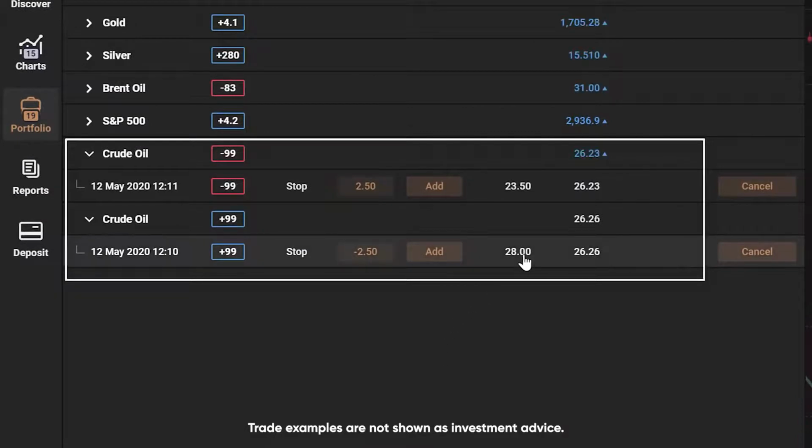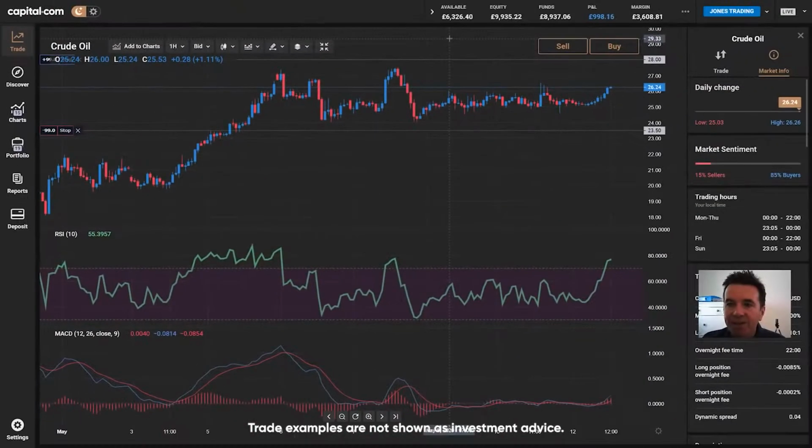So if oil gets to $28, I want to be a buyer with the stop $2.50 away. On the flip side, if it falls out of the range to $23.50, I want to be a seller and sell short oil, expecting further falls with a stop $2.50 away on that one as well. And whichever order gets filled, I'll cancel the other order and we'll see how it does in a future video.